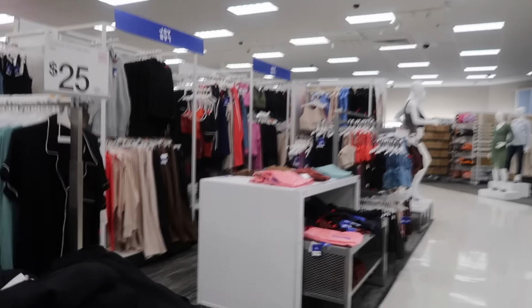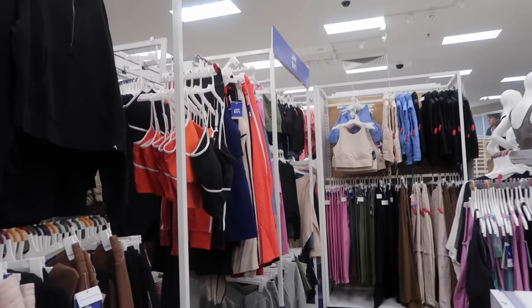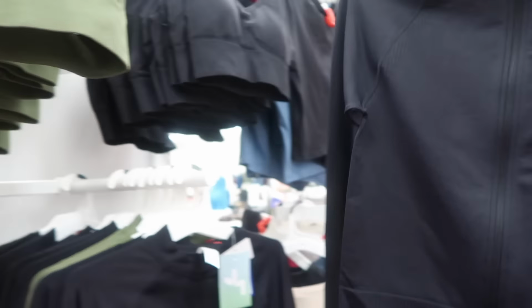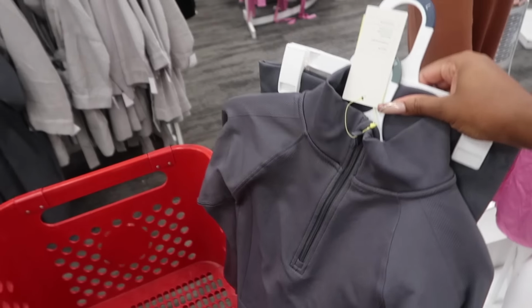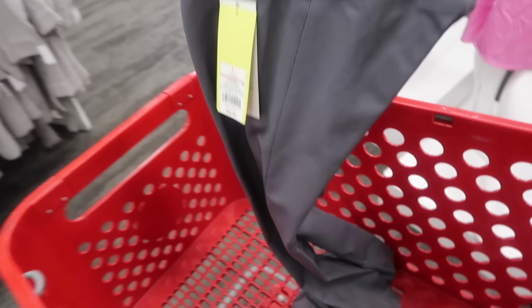Okay. All right, y'all, let's see what they got. I just want a little two-piece set, that's it. Something that I can travel in. Yeah, jacket, like this is cool. But what about matching bottoms? Okay, y'all, I think I'm gonna go with this set right here.